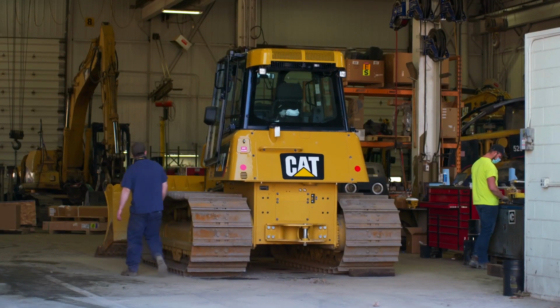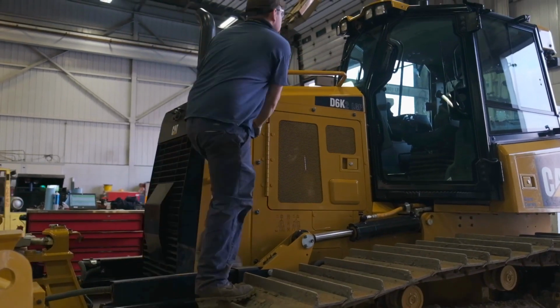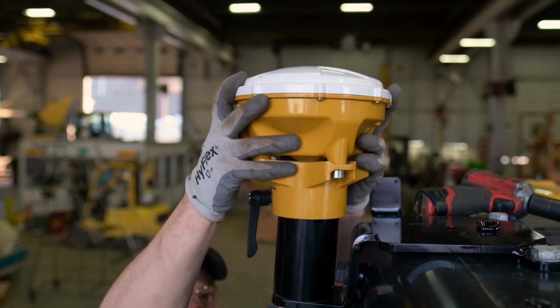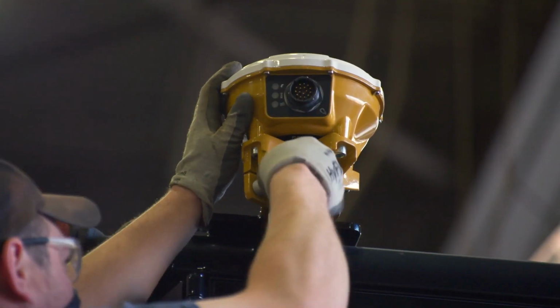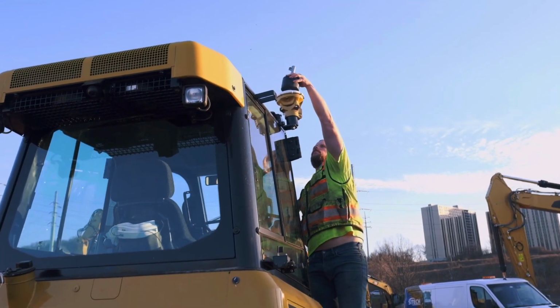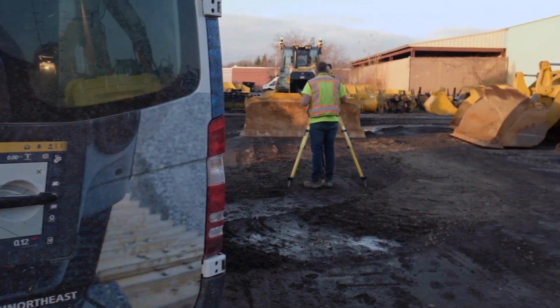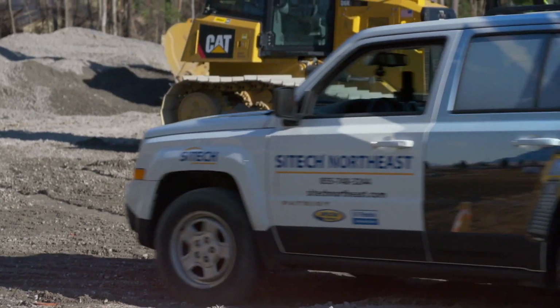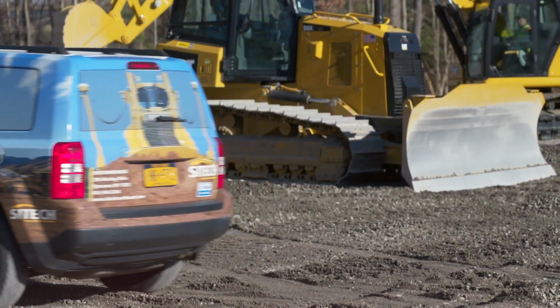Some of the Milton shop locations have developed expertise to perform installs without the help from SITECH. This speeds up the process, allowing GPS-equipped deliveries to get out the door quicker. SITECH specialists then take over and complete the setup of the machines to make it operational and accurate. So when a new machine goes on site, there typically is a service tech that will set up the machine and make sure the machine is operating properly.